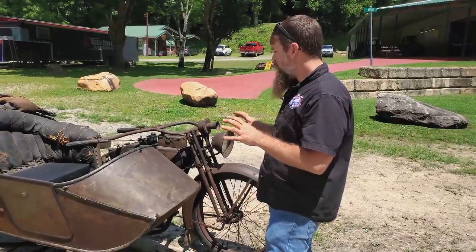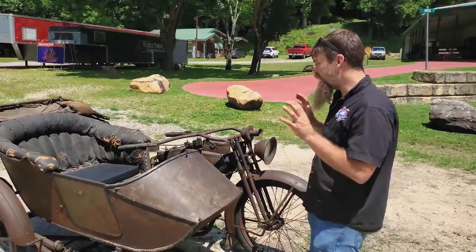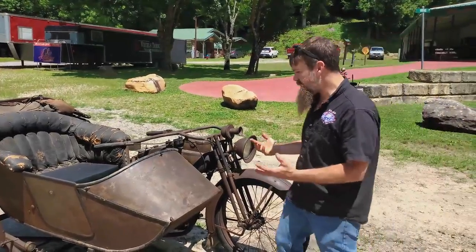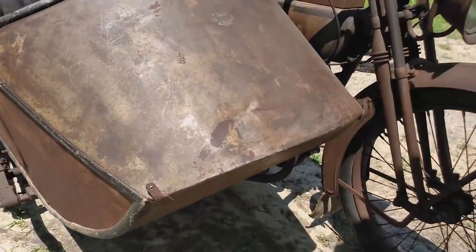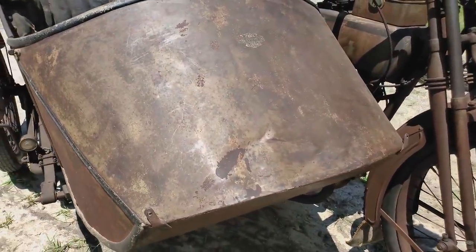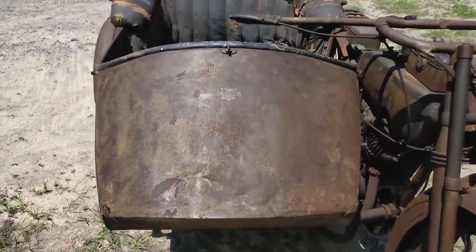Looking at the bike, we could tell that it hadn't been used much. The bike shows virtually no signs of wear. Really, the only ding or dent on the bike is on the front of the sidecar here. Probably happened in storage sometime over the years. I doubt that the bike was used hard or used very long.